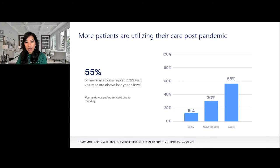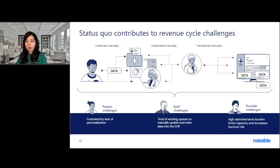And unfortunately, the way most revenue cycle management processes related to the front office are managed contributes to most of these challenges. Revenue cycle is saturated with manual flows that frustrate the patient, the staff, and the providers. Patients are asked multiple times for the same information when they are being scheduled, when they show up at the practice, and when they get the bill because the information was not entered correctly months ago into the system.